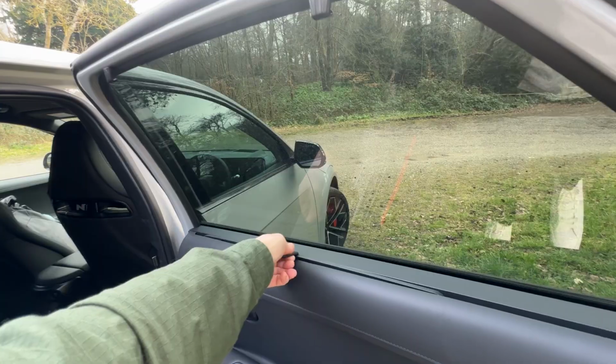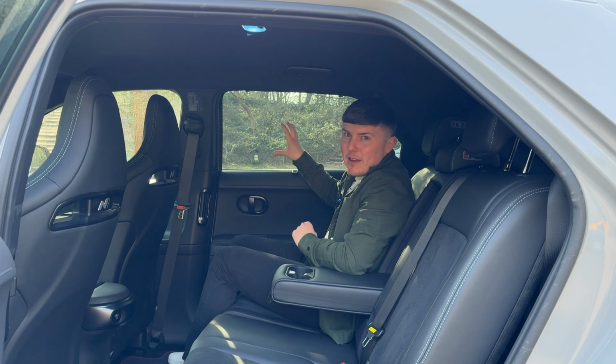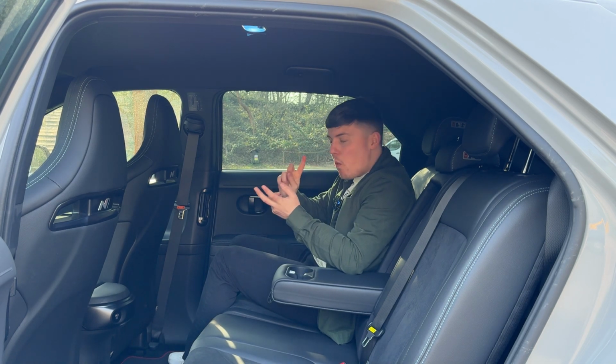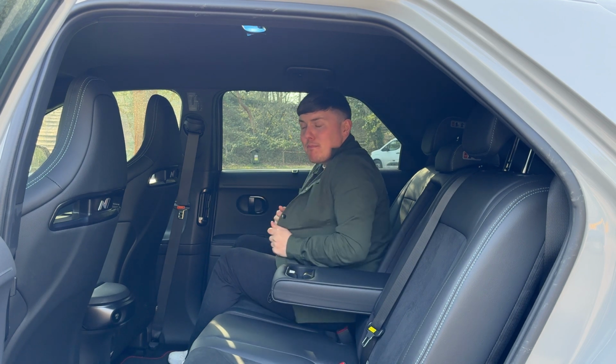2 USB-C ports, 2 air vents, a fold-down tray table with 2 cup holders, and as mentioned, them rear heated seats. You also have a sunshade, even though you've still got the privacy glass, which just makes it rather comfortable whether you're in winter, whether you're in summer. You're going to be nice and cool, or you're going to be nice and warm. It's a very pleasant place to be.